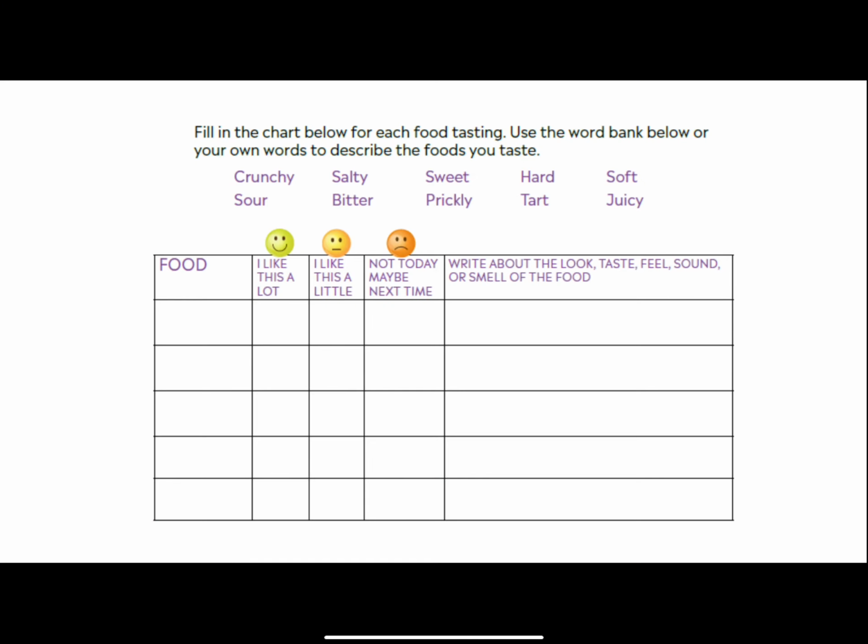Here's a chart just like we did earlier in the week, so you can try different foods and see if you like them. So you're going to write down the food. You're going to say, I like this a lot, I like this a little, or not today, maybe next time. And then you are going to write about the look, taste, feel, sound, or smell of the food.